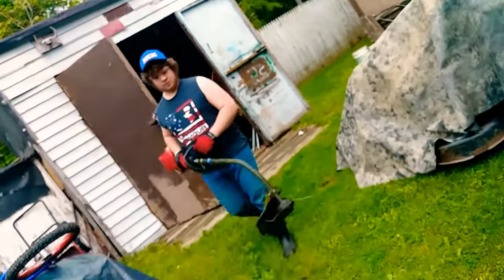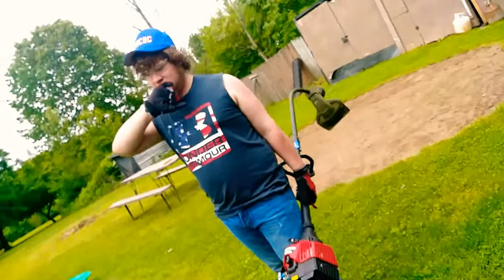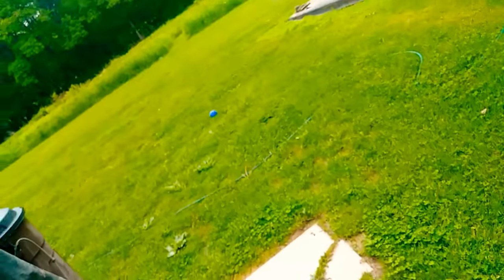Brady is just about to be weed whacking over there. So, pretty much what happens is, we place baseballs out in the yard, and we bat the balls, and they land over there in the weeds. So, me and Brady are gonna go weed whacking over there, and look for the baseballs in the weeds somewhere. See if we can find them at all.